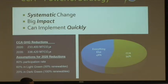And here's another way to look at it. So again, CCA, 54% of our overall emissions target is achieved through CCA. Everything else together is less than that. And so for us, we're looking at CCA as this tremendously impactful strategy that we can do systematic change versus household per household change. We can have a long-standing impact, and we can do it relatively quickly compared to the other 39 actions sitting in the plan.